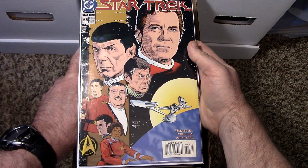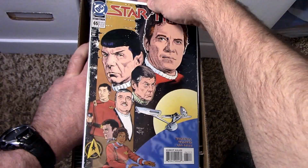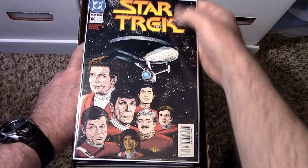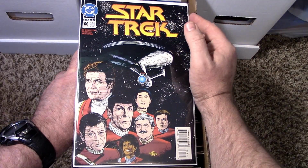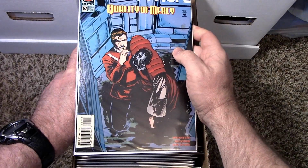Number 65. Just a little classic cover there. Well, classic, but time period classic. Same with this. Just the crew, the ship. Number 66. No clue what that one's about.